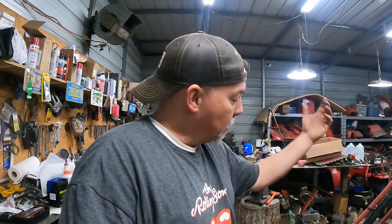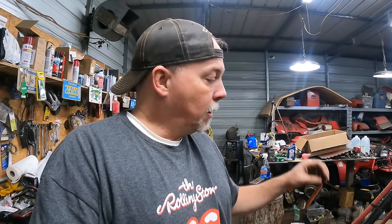Now I can spend money on it with cables and intakes and carburetors and tires and seats and all that other good stuff it's going to take to really make this riding again and comfortable and work, you know, like it's supposed to. But that's the beauty for me of mechanics. That's why I do it. It's the little wins all along the way.